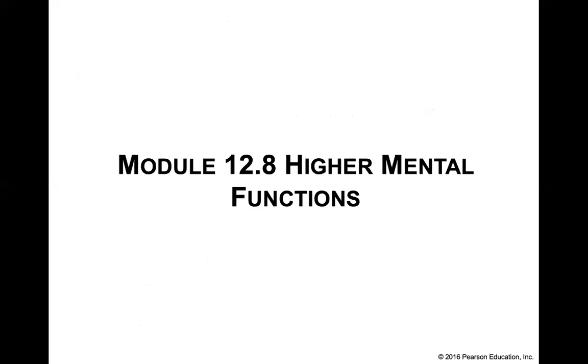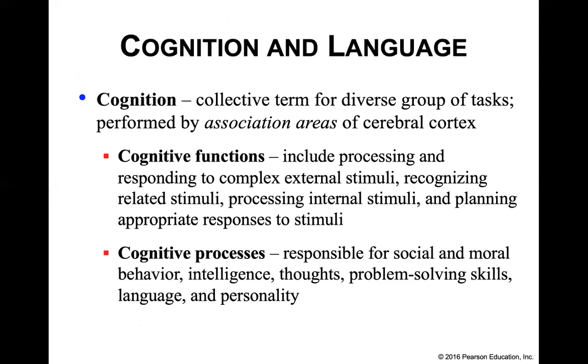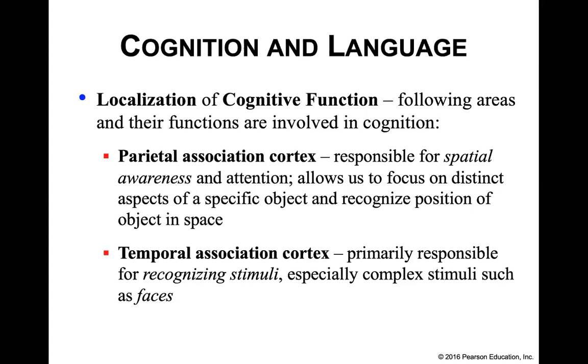Okay. Higher mental functions, cognition. This is a collective term for a diverse group of tasks performed by the association areas of the cerebral cortex. Your cognitive functions include processing and responding to complex external stimuli, recognizing related stimuli, processing internal stimuli, and planning appropriate responses to said stimuli. The cognitive process is responsible for social and moral behavior, intelligent thoughts, problem-solving skills, language, and personality. You have a few areas where we see cognitive function occurring.